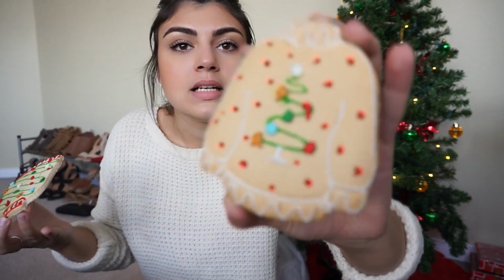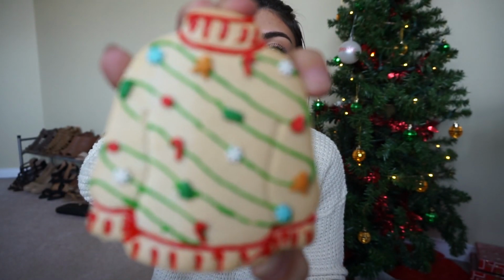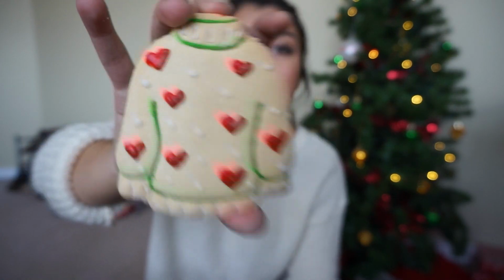But yeah, I think that's gonna be all the ugly sweaters I'm going to be decorating today, so I can show you guys the final product. There's this one with the cute little Christmas tree. There's this one I just did. Ooh. There's this one with the snowflake, and then there's this one with the hearts. Should I test eat one? Maybe I'll just eat one of the plain ones. I don't want to ruin my masterpieces, you know?